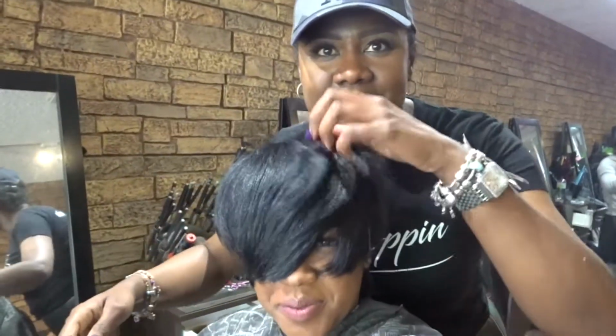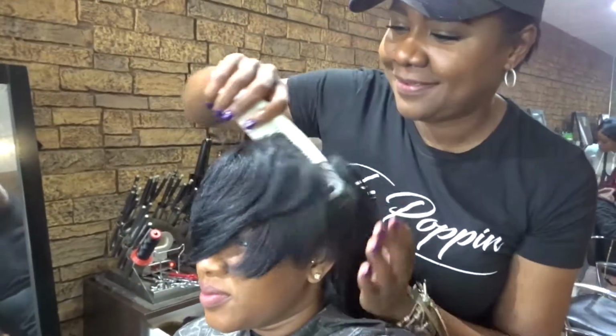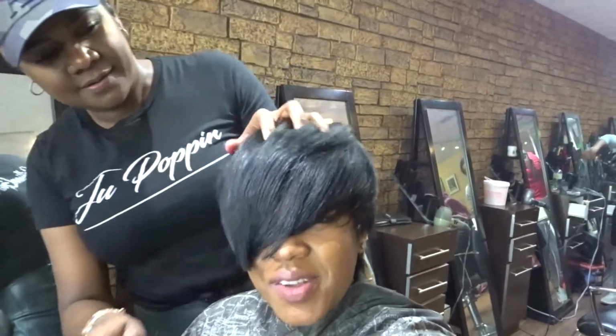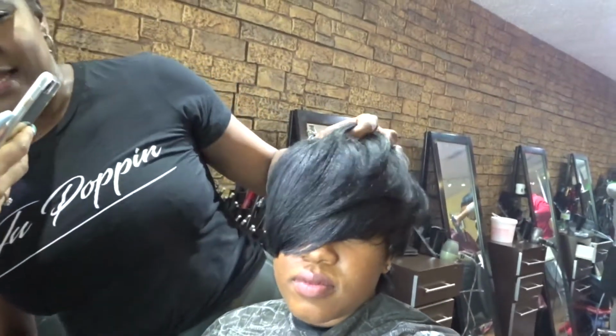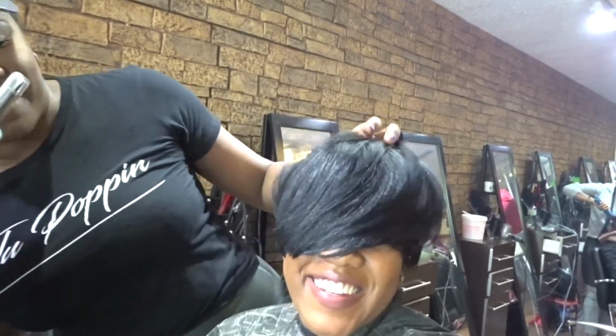No products. This is just from the wrap. Can you get a close up? You guys see how nice and healthy. And this is no product. This is straight out of the wrap.